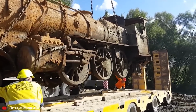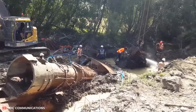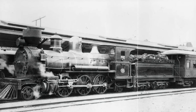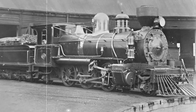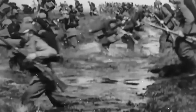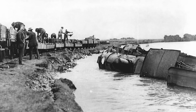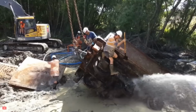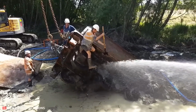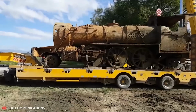Just think of it. This locomotive has been hidden under the mud for over 100 years. Yes, that's right. This story happened in New Zealand. The locomotive first hit the tracks in 1885 and did its job perfectly for several decades. And then the First World War began. The prices for scrap metal dropped, and the trains were simply dumped into the rivers so that they would serve as something like a dam. This locomotive stayed at the bottom of the river for more than a century, and they retrieved it only last year.